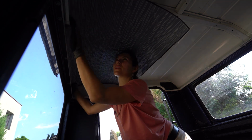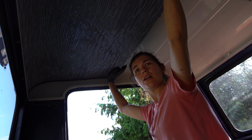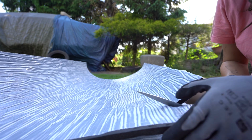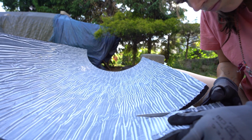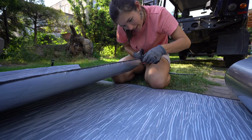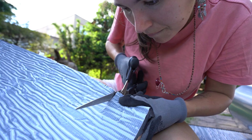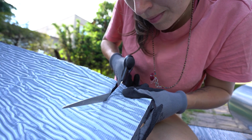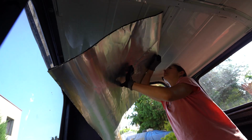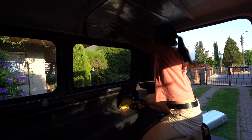Oh, it's way too long here. It's too big. Oh my god, I'm cutting this thing down to size and trimming it for like the 4th time. I can't seem to get it right. Let's do this. This must be one of the most fiddly things you'll ever do.